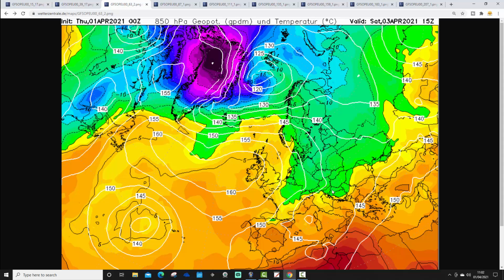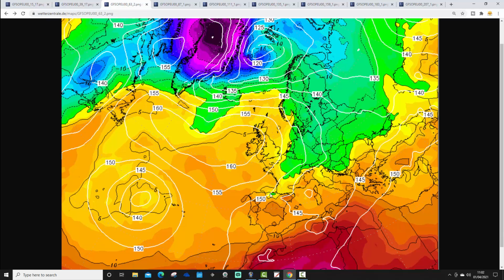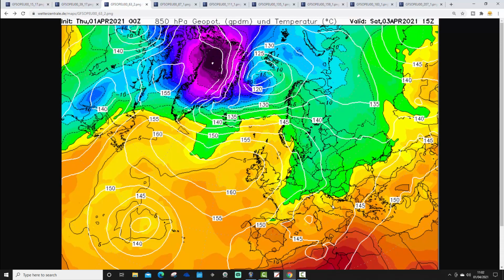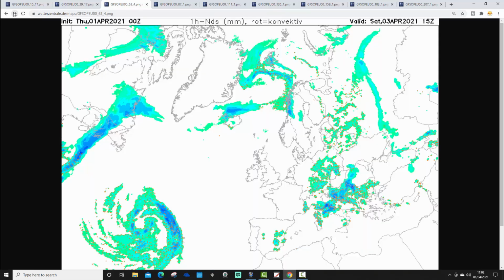Many parts of the Med looking cooler as well. Spain's still looking generally very warm. North Africa's still hot, of course, but much of the Med overall is cooling down. A little bit less cold across the western part of Europe, perhaps right in the UK. Scandinavia, maybe not quite as cold, but even so, still pretty chilly there. More of a westerly wind pushing through Scandinavia.